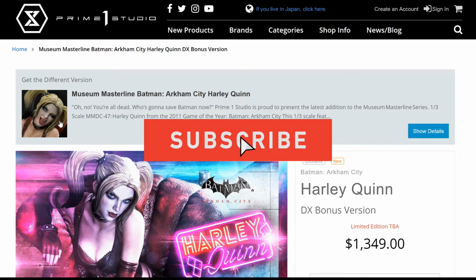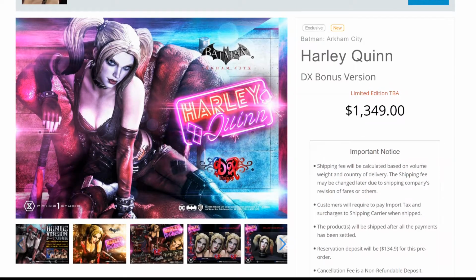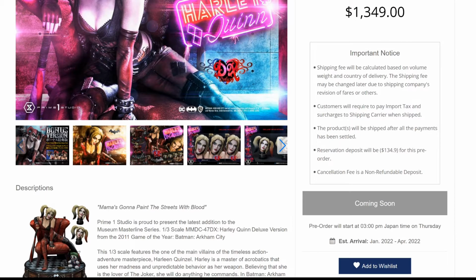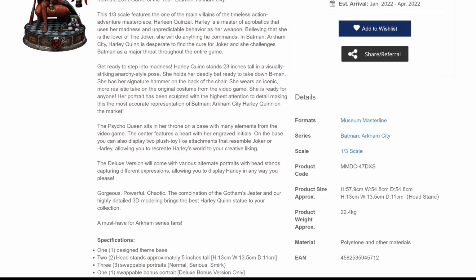All right, and now we're looking at Harley Quinn, and this is based on the Arkham City video game. This is the bonus version, and the price for this is $1,349 US. This is coming out between January and April of 2022. It is a 1/3 scale. The size approximately is 57.9 centimeters in height.